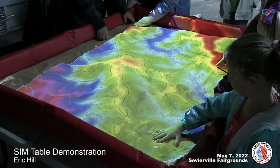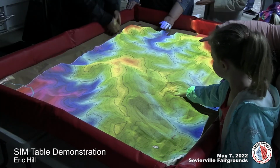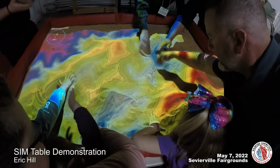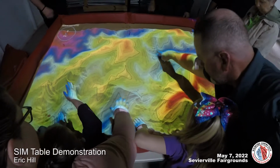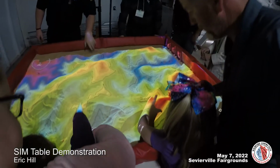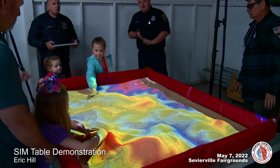Make sure pan and zoom is on. That way they don't start moving the map around. Anybody that might have a watch on. Okay. All right, I believe that looks pretty good, spot on for that area.